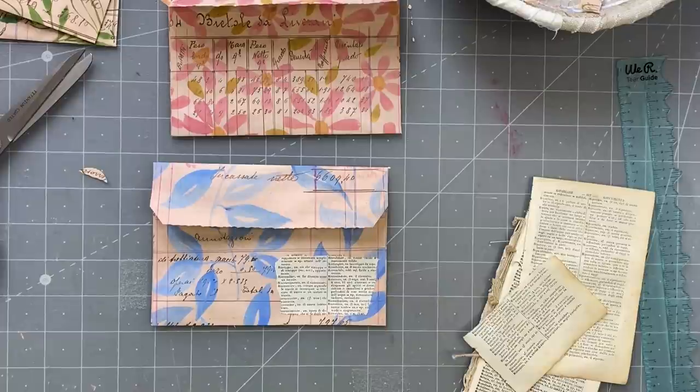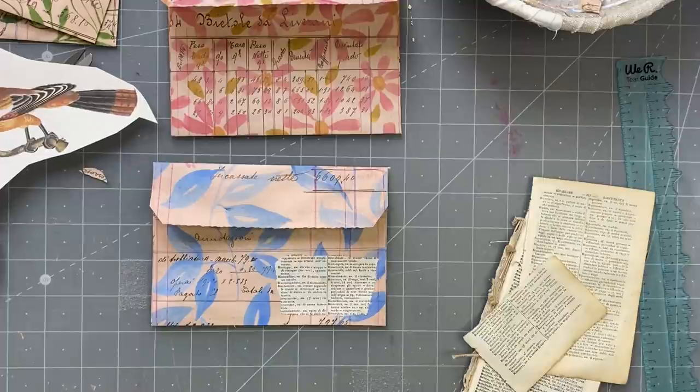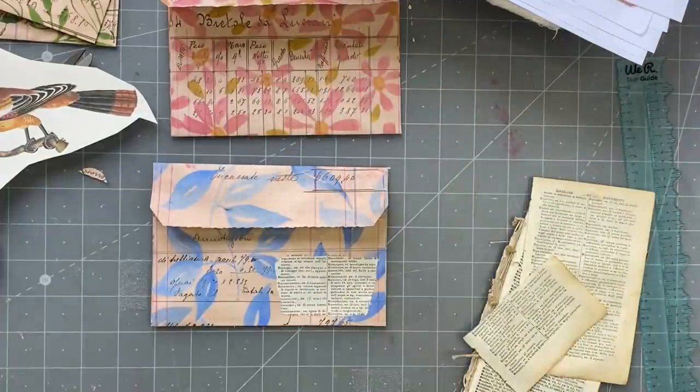Over there. I think these birds would be lovely on there too, but they're too big. I need a smaller bird, and I don't know if I've got them printed here. Don't have any more birds there. More Tracy labels. I need to sort those out.